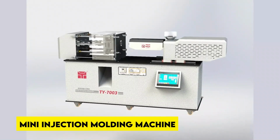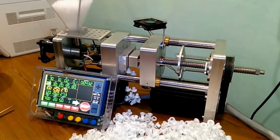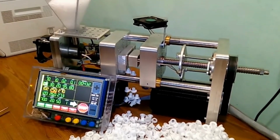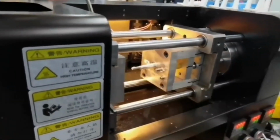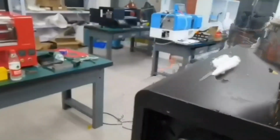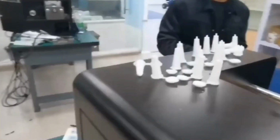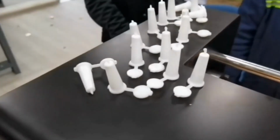Mini injection molding machine. When it comes to creating small plastic parts, nothing beats the mini injection molding machine. It's compact, efficient, and packs the same punch as large-scale industrial machines, just scaled down for your workshop or garage. This machine melts plastic pellets, then injects the liquid plastic into a mold to create a solid, custom-shaped item. Whether you're making buttons, plastic cases, phone holders, or components for electronics, it delivers high precision and repeatability.